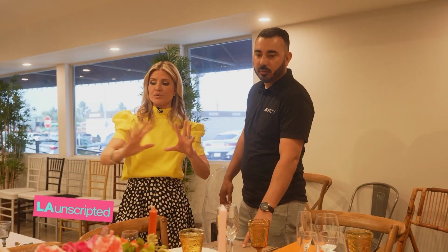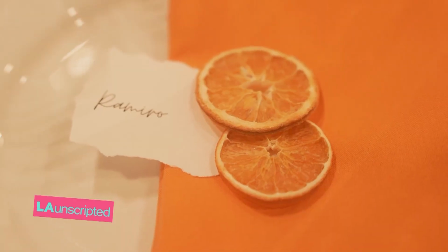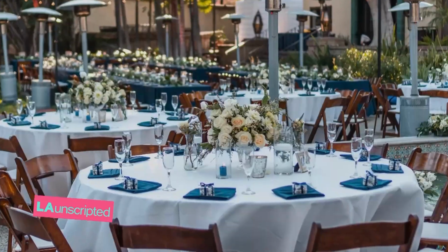What kind of event do you see here? This type of event setup here would go great for a summer party, wine tasting. Yes. Even maybe like a summer bridal party. Yeah, I feel very outdoors when I see this. Like fresh air.